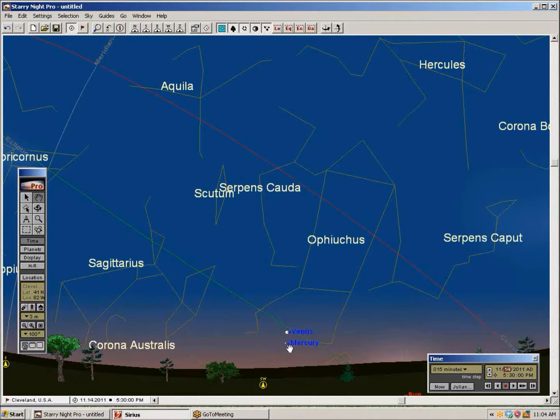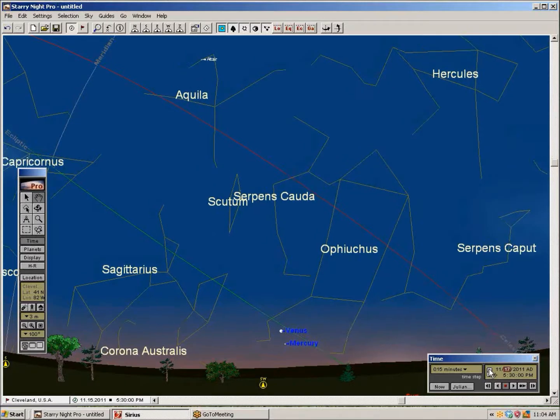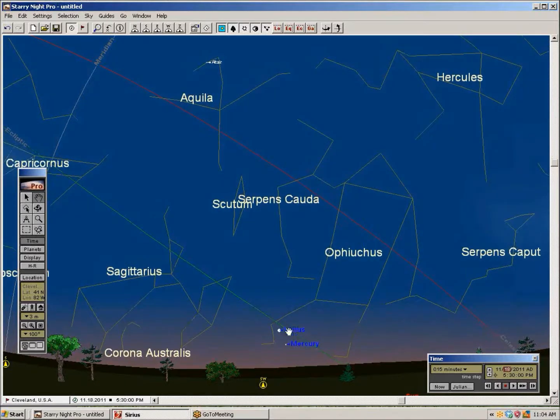Mercury right here is that it's the day that it reaches greatest eastern elongation. Now we're going to watch the separation. There's the 15th, 16th, 17th, and 18th. See how much faster Venus is moving than Mercury, and Mercury is actually slowing down, so the Sun is catching up to it, making that orb a bit slower.